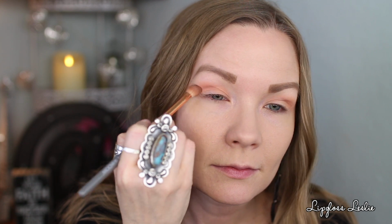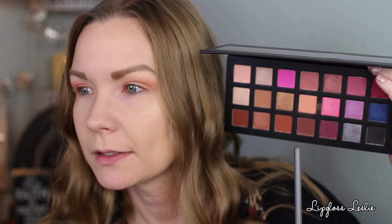Then I'm gonna start applying this in my crease and transition area and just slowly build up this color, but you can see, doesn't take a lot of building. Just so you can see. So there is some kick up there, but not a ton. Just kind of wanted to really let y'all see what it looks like.